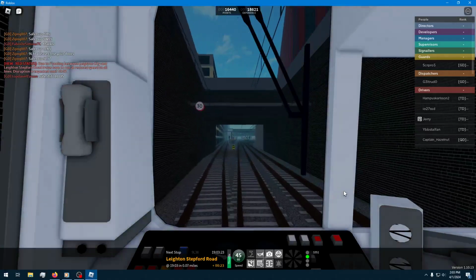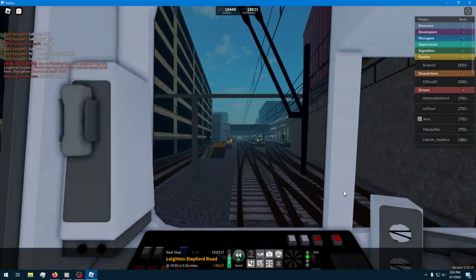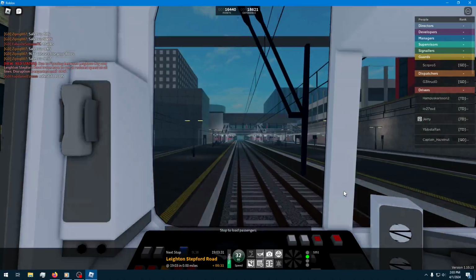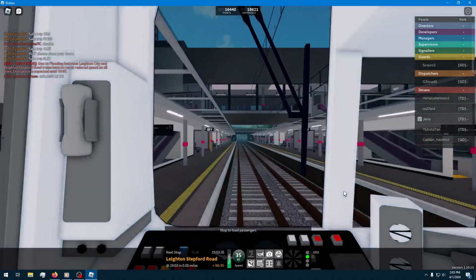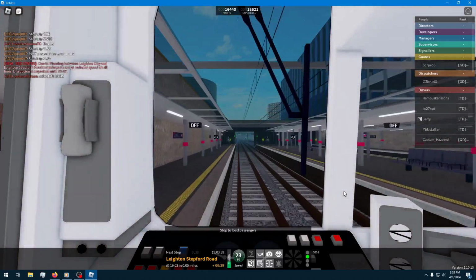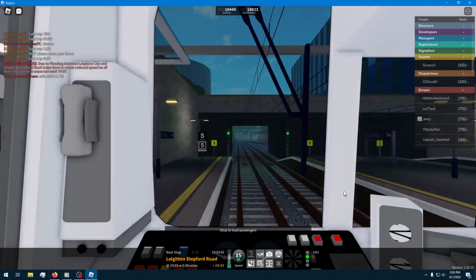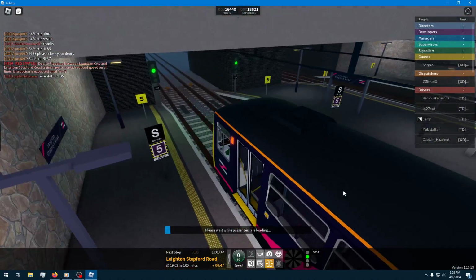Due to flooding between Layton City and Layton Stepford Road, trains have to run at a reduced speed on all lines. So that means after we depart this station, we're going to have to go 5 miles an hour to the next station. So that will obviously delay us even further than what we normally would be.